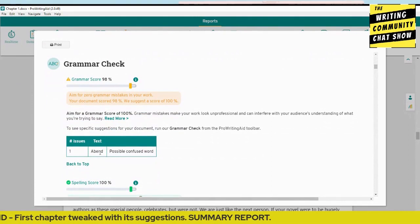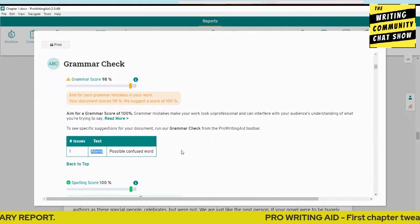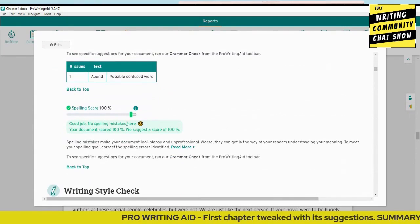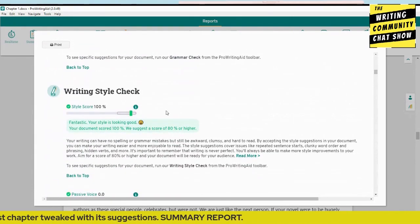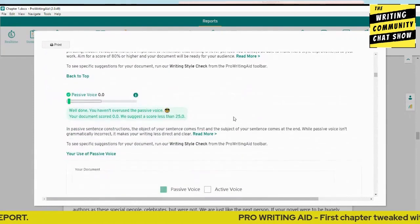The grammar check, as you can see there, I didn't even know I'd written that, so it obviously didn't pick it up, or I didn't see where it picked it up. But "abend" I've written, clearly not the right word, but it's picked that up, so that will put my score up to 100% once that's corrected. Spelling score 100%, you know, happy smiley face. Writing style check 100%, you know, as a new writer, into my third book, I'm very happy to see that. Very happy to see 0 passive voice.